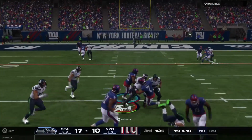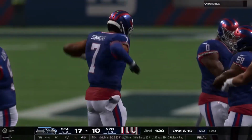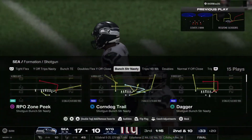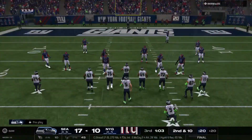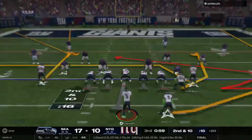Out of the gun, Walker with it. Trying to run inside, but nothing there. No gain on the play. It'll be 2nd down. Well done to sniff that out defensively. He had it diagnosed pretty quickly. I love that description because diagnosed is perfect on that one. Read his keys, made the play, and he couldn't even get going moving the football.